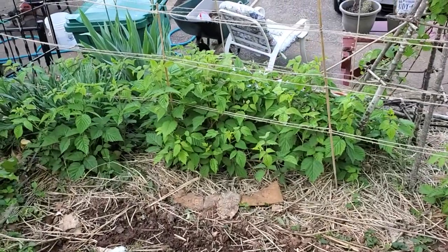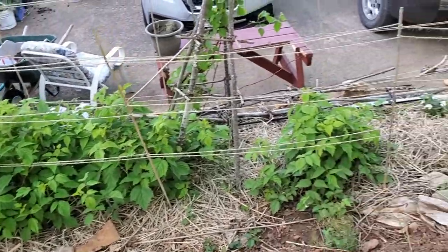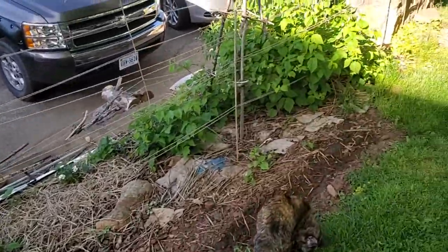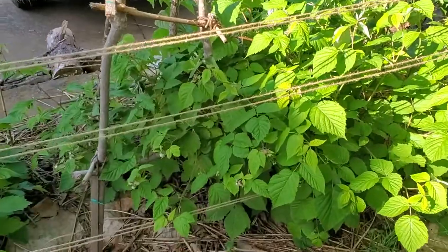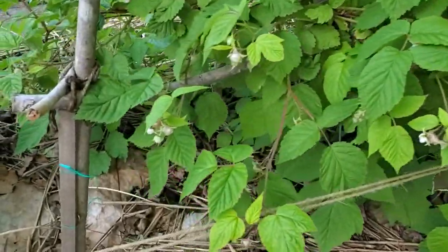Raspberries are doing great. They're taking over everything, but that's okay. And they're starting to flower. So that's a good sign. Flowers mean berries.